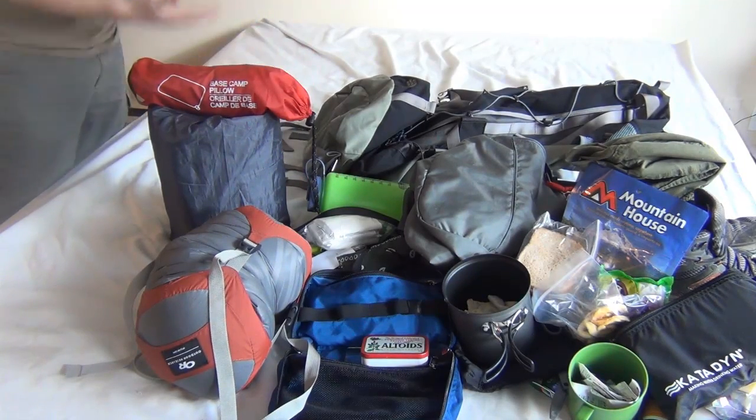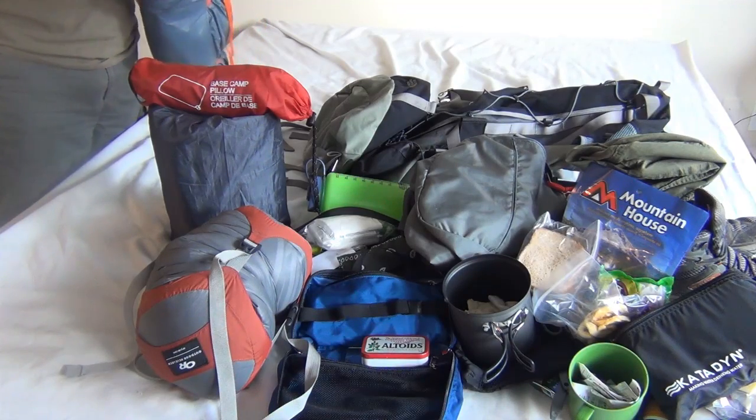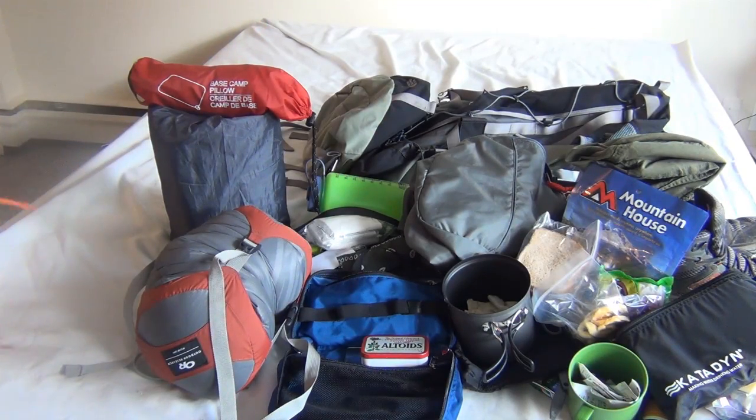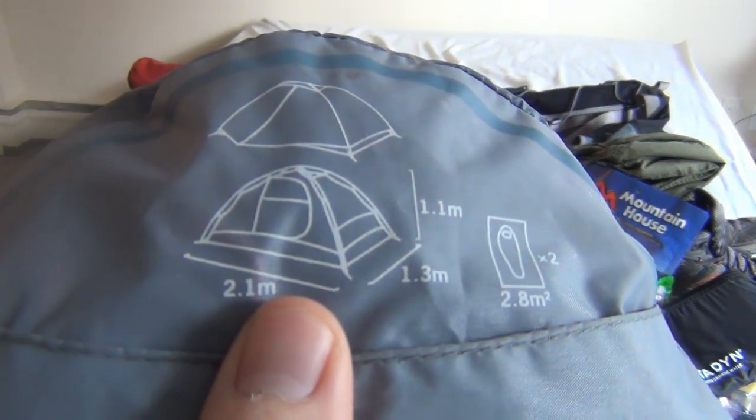Okay, so here I've got my tent. This is called the Camper 2 from Mountain Equipment Co-op. I'll show you the little picture here. I don't know if that will help or not, but you can see the picture of the tent on the bag there, so that's what it looks like.